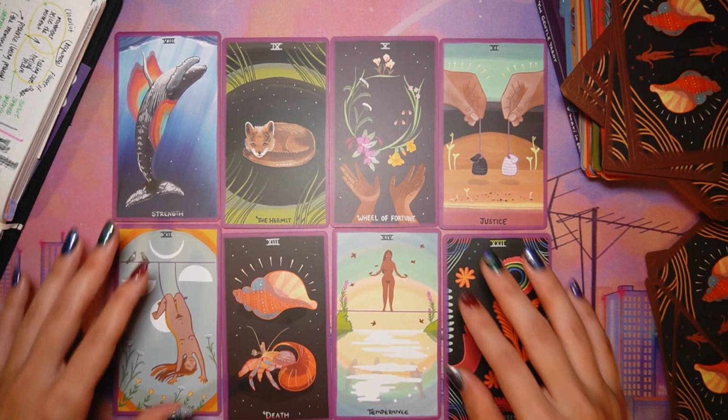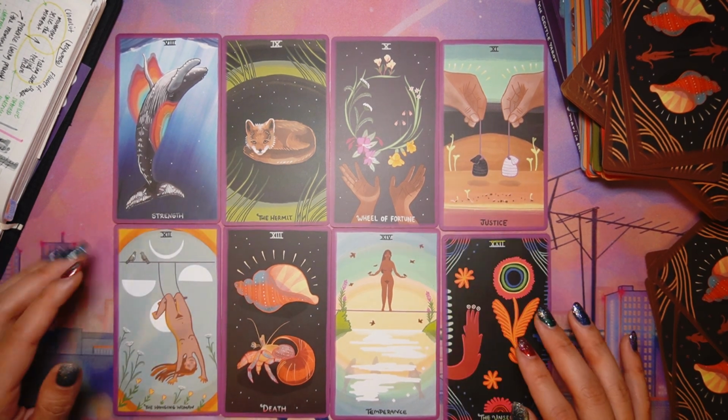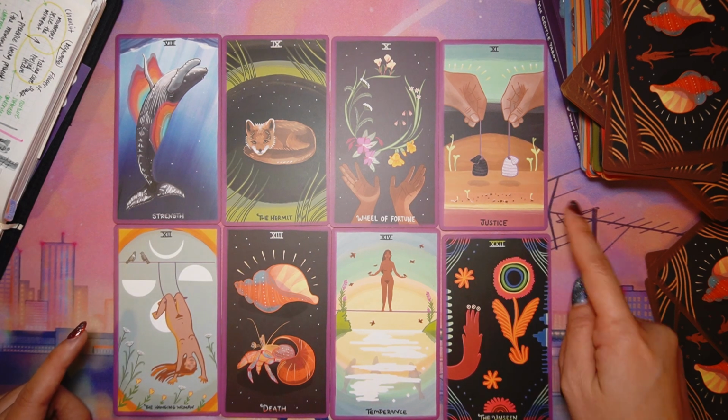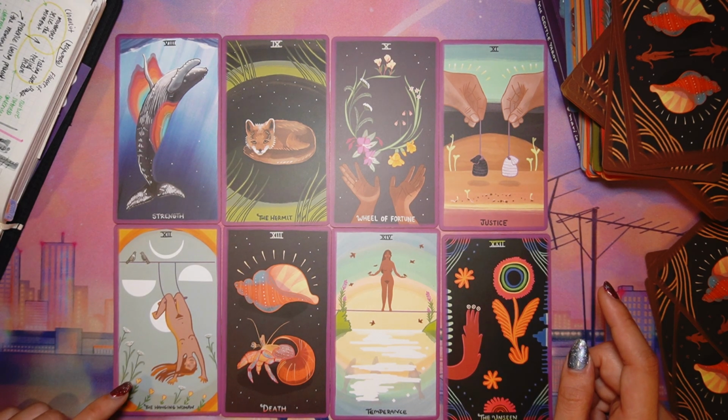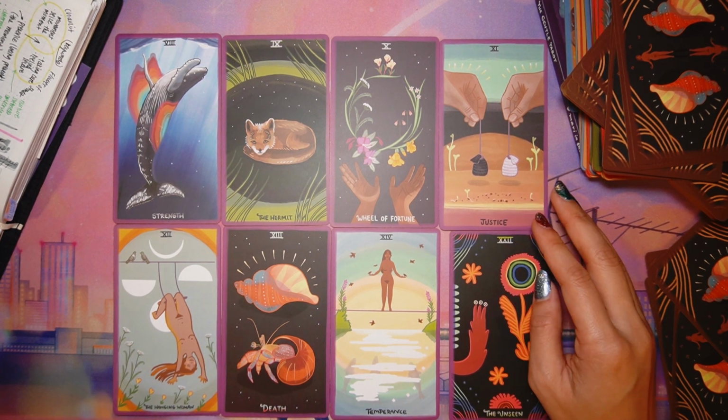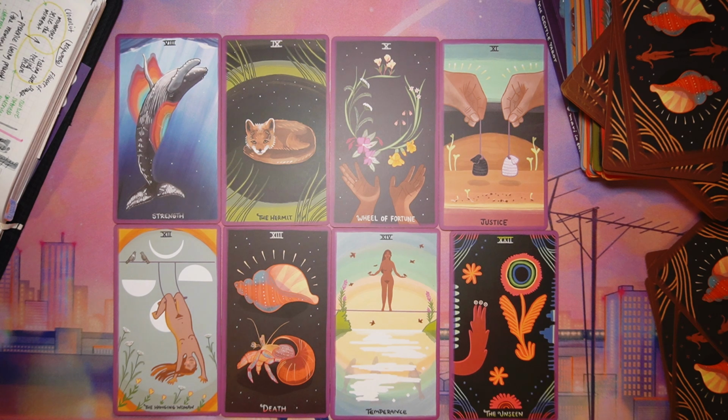And then we moved on to the majors 8 through 14. So here we got Strength, the Hermit, Wheel of Fortune, Justice, the Hanging Woman instead of the Hanged Man or the Hanged One, Death, and Temperance. And again, we added in the Unseen, just because, this extra card here.